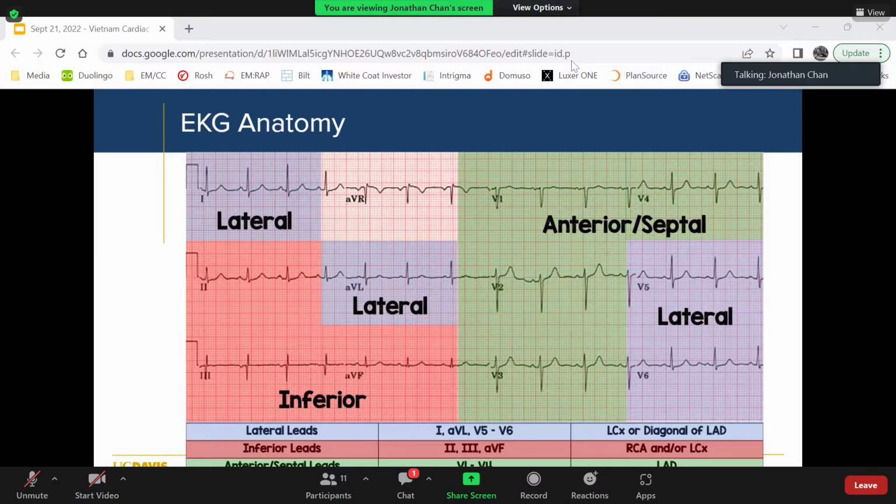The inferior leads are 2, 3, and AVF, and this corresponds to the RCA or the left circumflex. And the anterior septal leads are V1 through V4, which corresponds to the LAD. So depending on where we see the ST elevations, it can help us figure out which artery is occluded and which part of the heart is not getting enough blood flow.